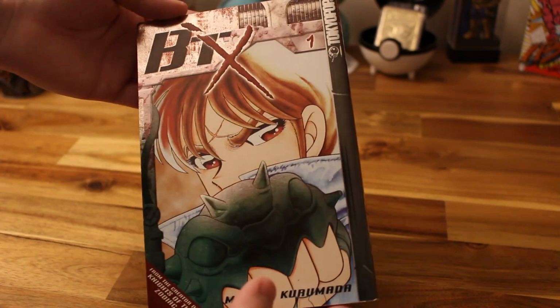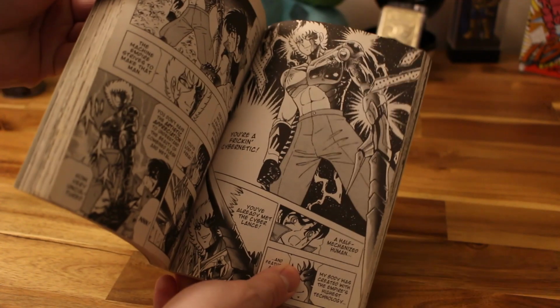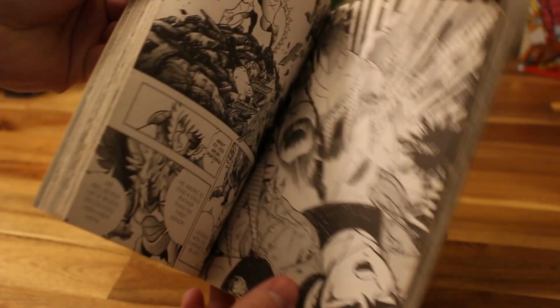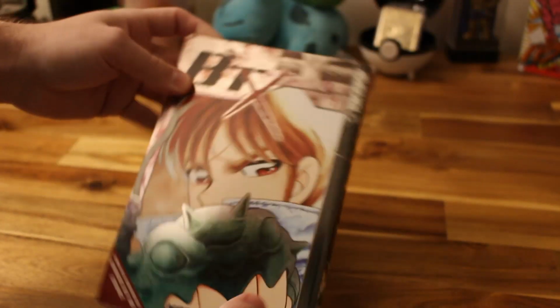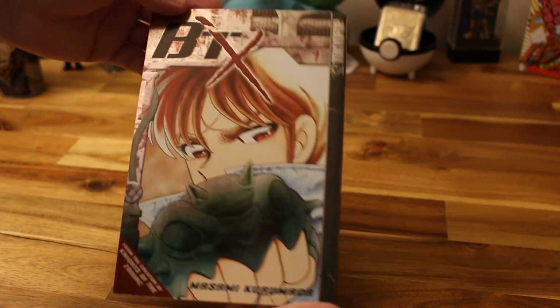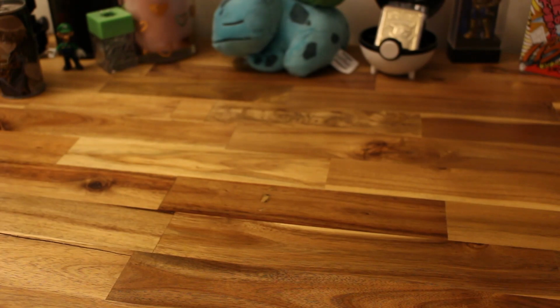It's like holographic. It's really shiny. It's really nice. It's just got classic old school 80s manga art, and it's great. I don't know if it's any good. Hopefully it's good, but I figured might as well get it. It's the only one I saw.